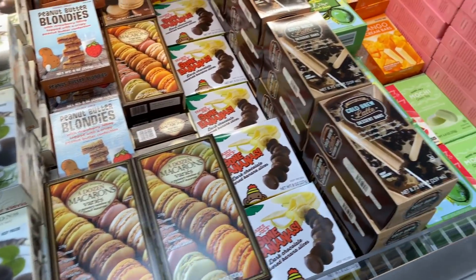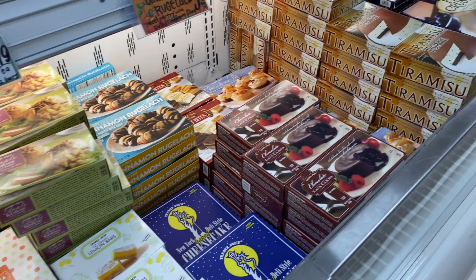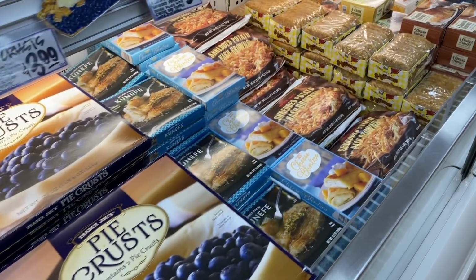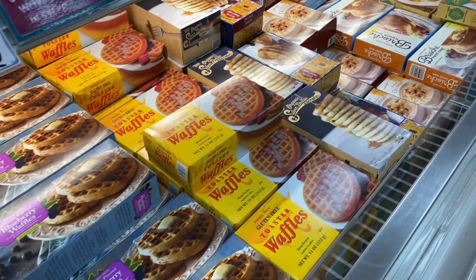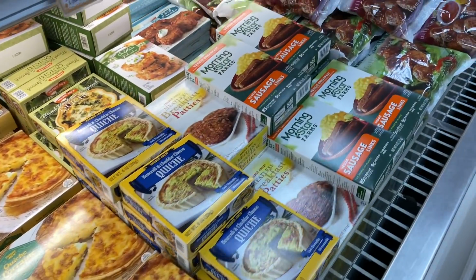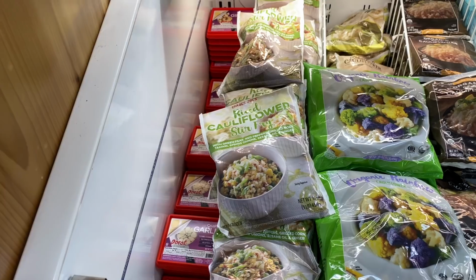And I didn't find anything really new over in the frozen section, nothing that caught my eye, but it is nice to walk past it and just enjoy the sights of all the carbohydrates and deliciousness. Oh my goodness, so many good breakfast options too. I never really realized that until I walked down here the way I did.